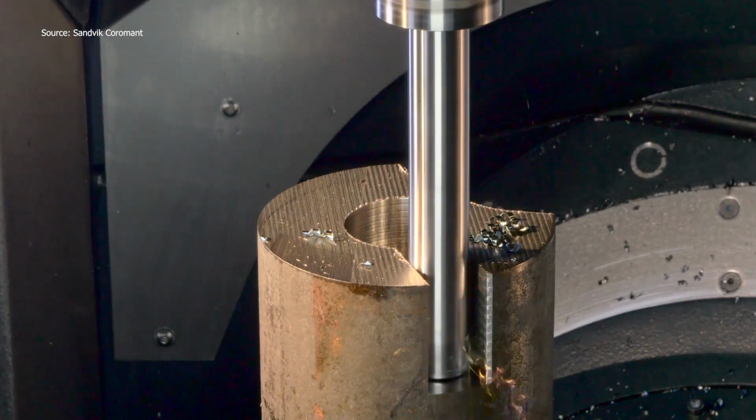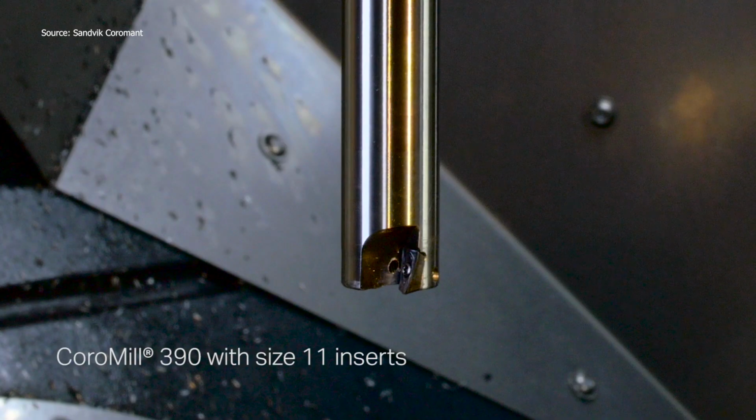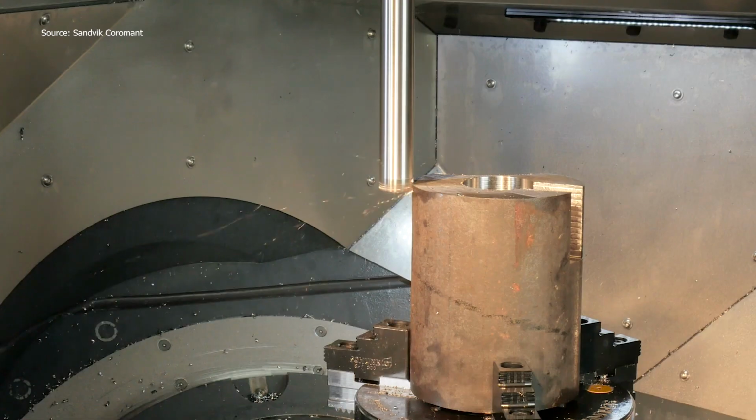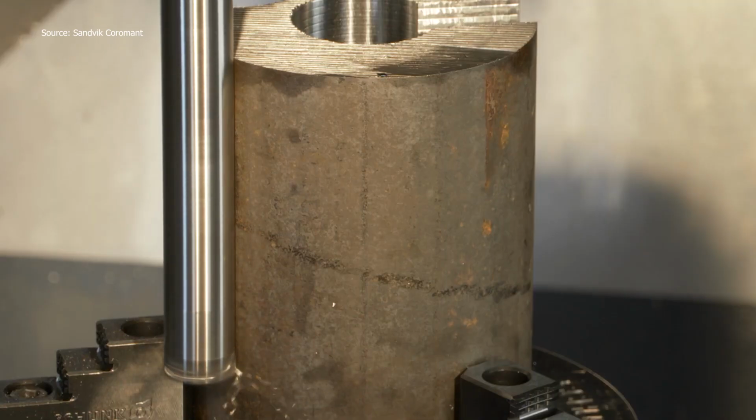Operators set feed rates, monitor cutting forces, and inspect insert wear. Technicians ensure proper installation of tool holders, conduct replacements, and verify machining stability using real-time vibration analysis tools.